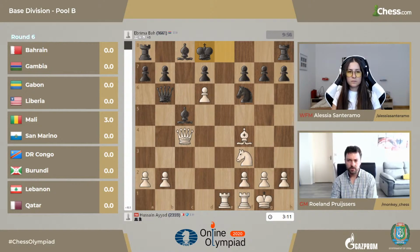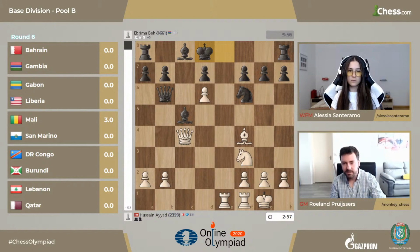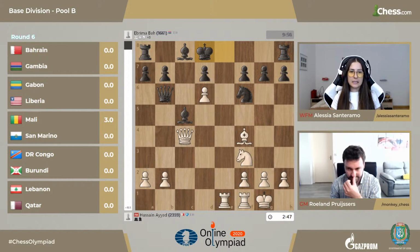It looks kind of over, but after knight g5, black can maybe play rook f8, I believe. Well, white was threatening mate, knight takes f7, but after rook takes f7, queen takes f7, bishop takes d6. Maybe there's still some chances for black to hold, but it looks extremely dangerous. I guess bishop g5 is good, pinning the knight, and then it looks really kind of desperate.